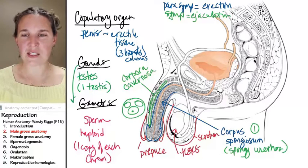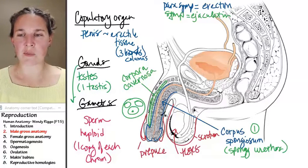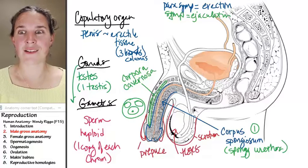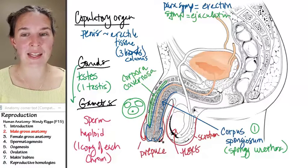And I think this is the bulk of the anatomy. We know that this is the spongy urethra. We know that this is the external urethral orifice. And we know that gametes and urine come out of that opening.